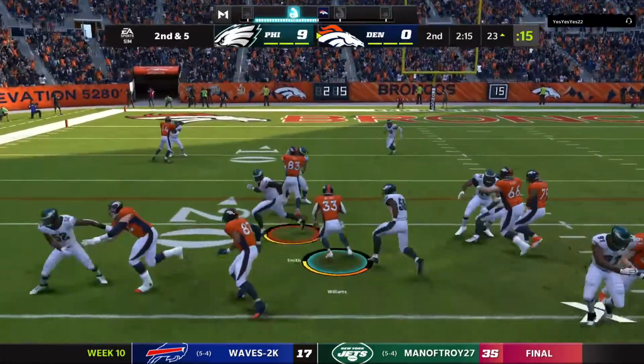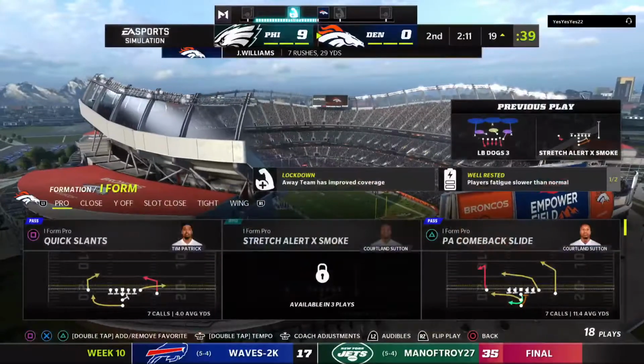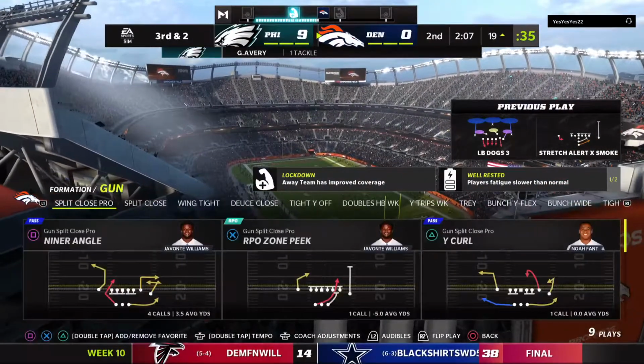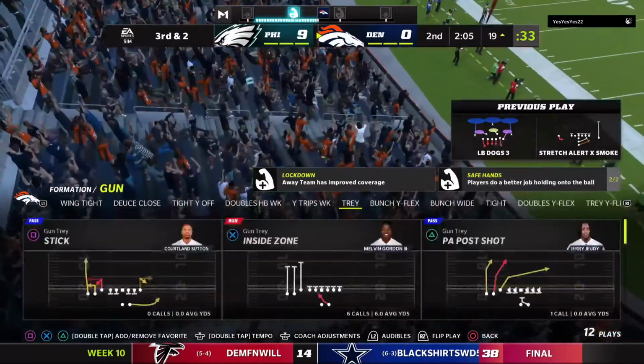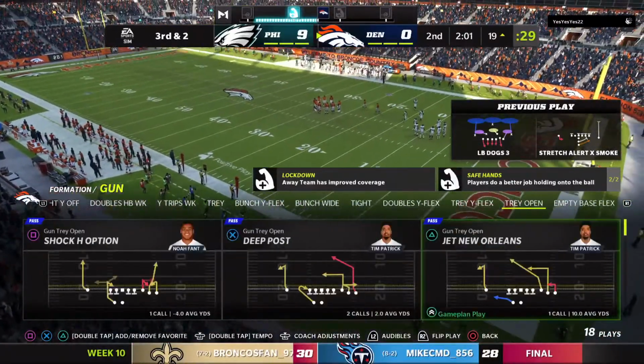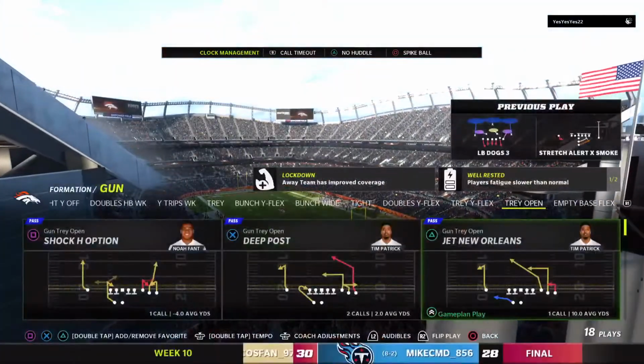Now Williams running left. Give him 4 on the carry, and it'll make this a 3rd and about 2. Two minutes remaining in this first half of football.